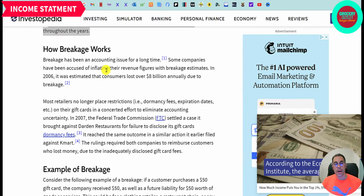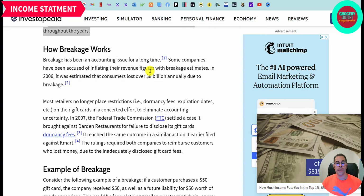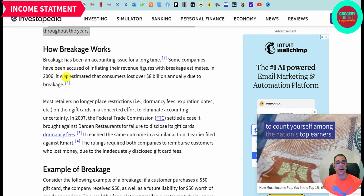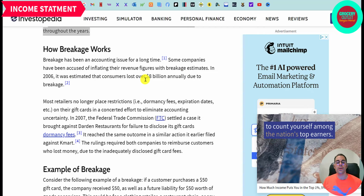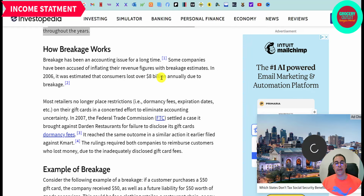The reason it's a problem, some companies have been accused of inflating their revenue figures with breakage, because breakage is an estimate. In 2006, it was estimated consumers lost over $8 billion due to breakage. That's a lot of wasted gift cards.